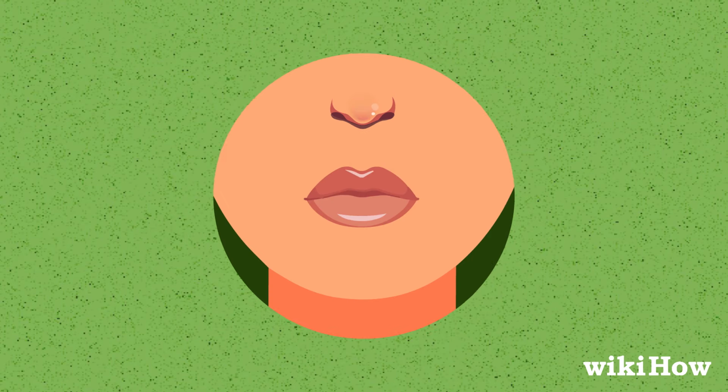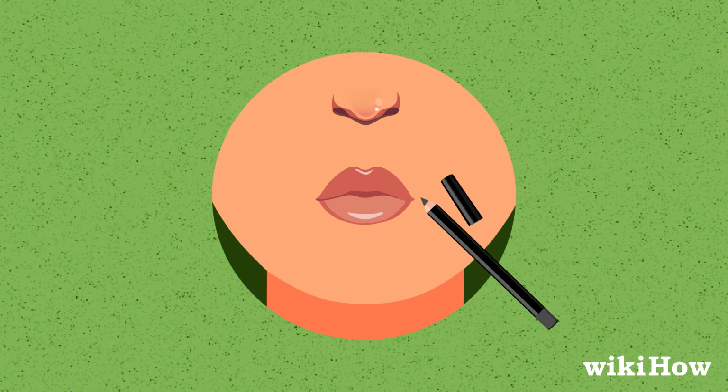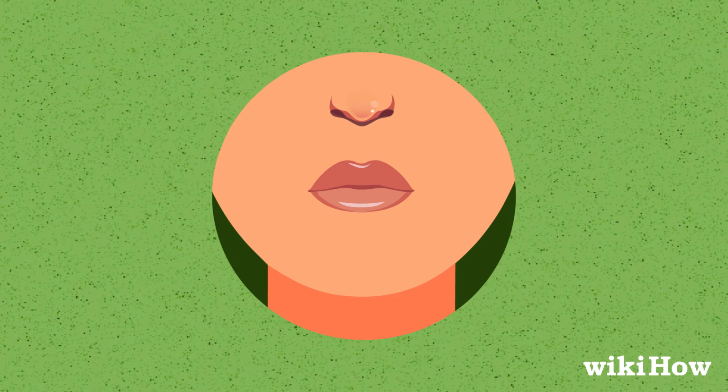For instance, full lips are desirable and can be highlighted using a matching lip liner and bold lipstick, while round lips benefit from outlining and matte shades to add definition. Wide lips can be balanced with nude matte colors, and fuller upper or lower lips can be enhanced with contrasting shades.